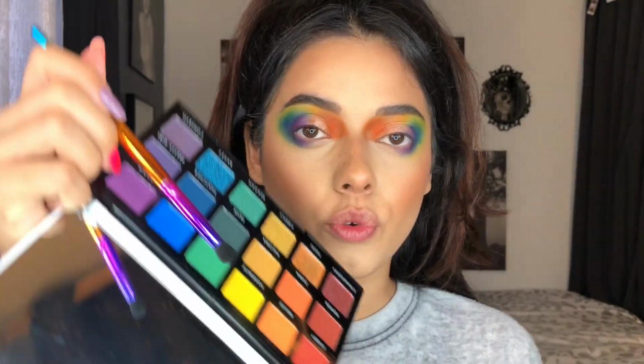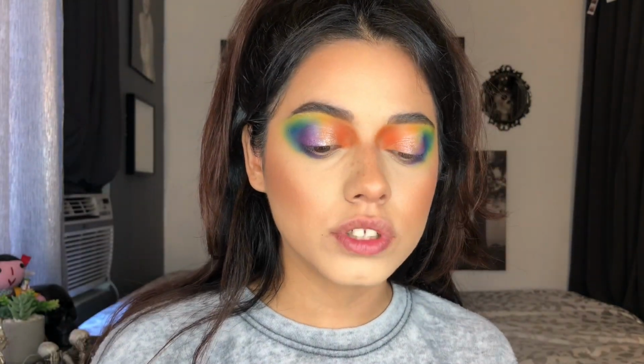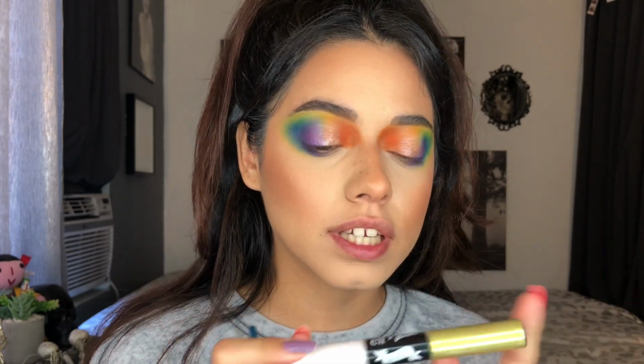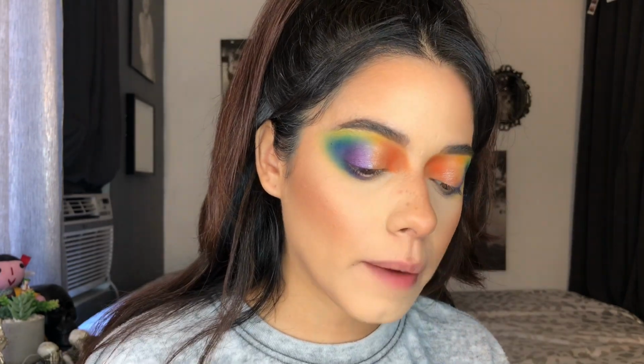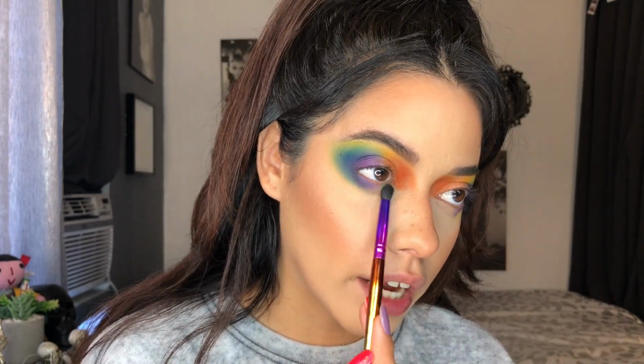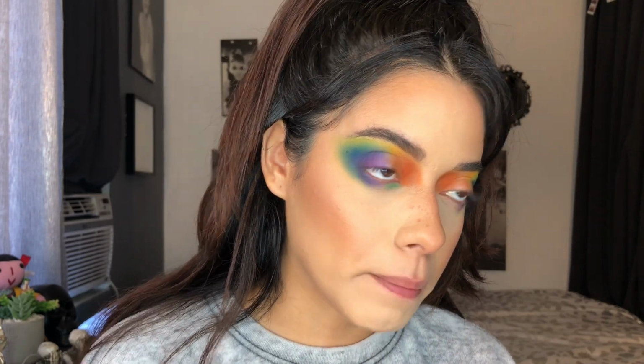For under my eye, I'm going to go in with Peaky, which is this green right over here. I'm going to go in with that because I do want to use these dual eye toppers for the eyeshadows. I want to do both. I want to use this one for the top one and this one for the bottom. So we're going to go in with Peaky and tap that and pack it under the eye a little bit here, making sure we get a good, nice packing motion there.